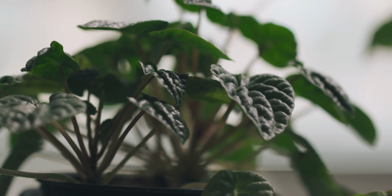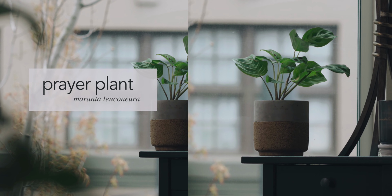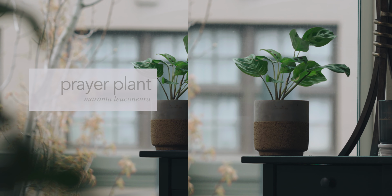They actually call it the prayer plant because during the day it'll go out and open, but over the nighttime it'll actually close up. It's a super cool thing to see. I keep this on my desk in my office. Every time I come in, a few hours go by and those leaves just move so much. It's super cool. It's another one just like the Peperomia that's been super hardy and super easy to care for.